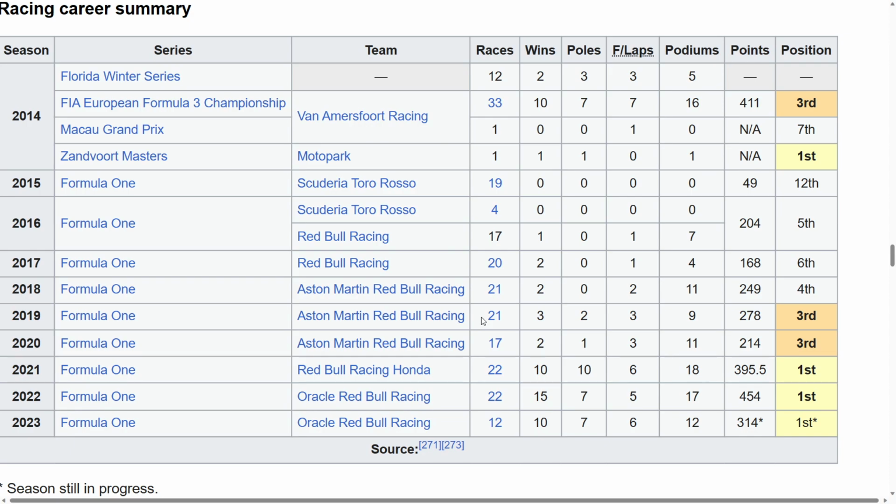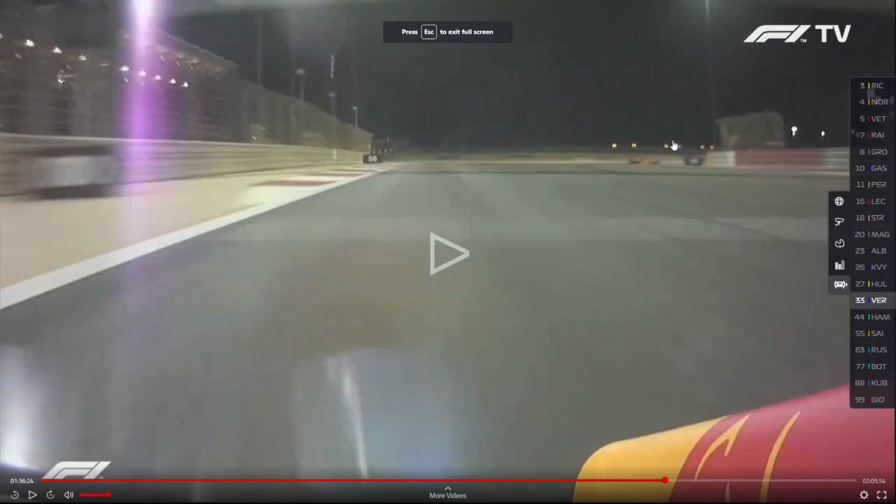Okay? Over the course of 2015, 16, 17, 18. So 4 full seasons in Formula One. And we're into his 5th season and somewhere between 80 and 85 Grand Prix. That's a significant level of experience. That's not a rookie. Anyway, on to this lap. Well, I said lap, I meant the last few laps of the Grand Prix.